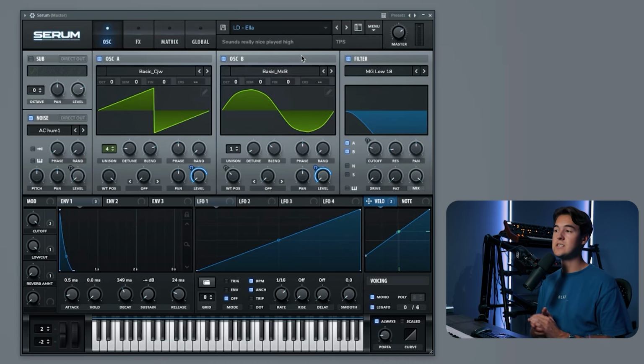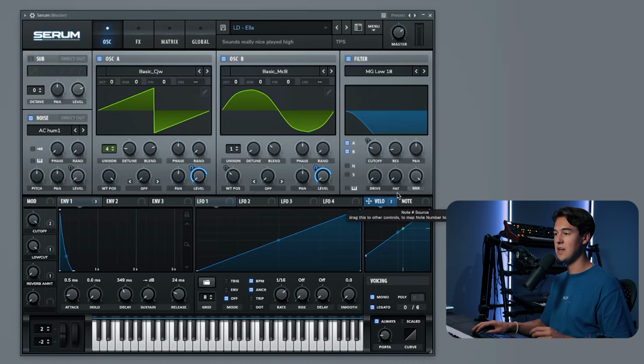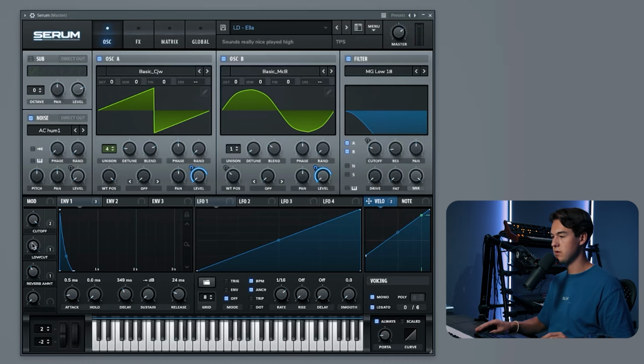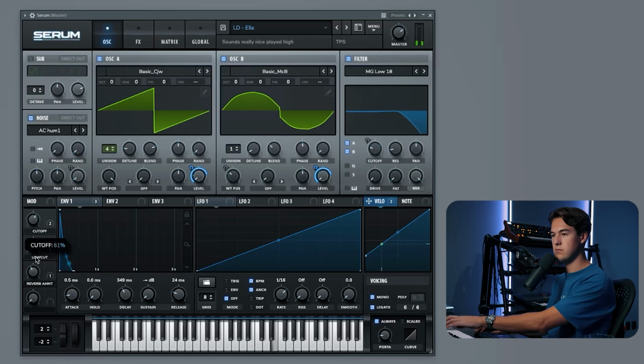Now onto some leads. This one is called Ella and it's very nice for those repetitive melodies that are used a lot in Afro House. And this preset also has a velocity modulation, so you can control how loud the sound is with your MIDI velocity. Let's add some more reverb. Or decrease the cutoff.